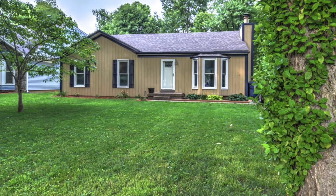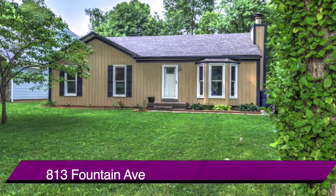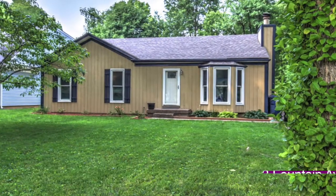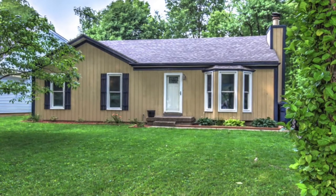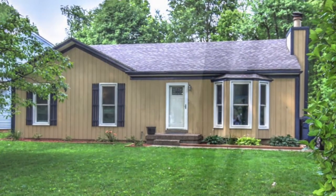Welcome to 813 Fountain Avenue, just off Westport Road, near the Waterson. Here's a rare location. Here's a cute as a button ranch, and we're taking you inside for a tour.